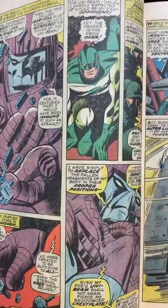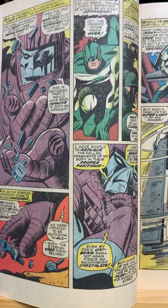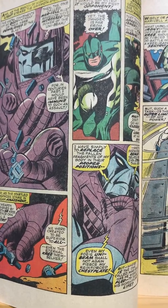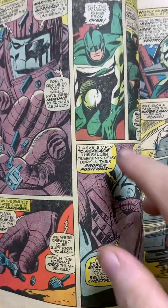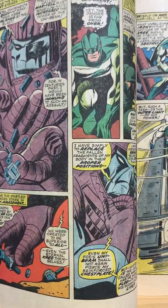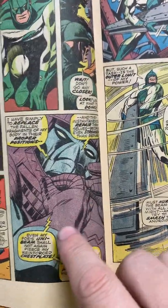And he answers to Jan Rog. If you've seen the Captain Marvel movie with Brie Larson, Jan Rog was played by Jude Law. And I was really excited when I saw the casting, because I thought Jude Law was playing Mar-Vell, and instead they had Annette Bening play this character. And as you can see, it's like looking into a photograph of Annette Bening.